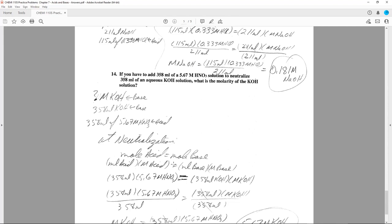Let's look at 14. If you have to add 358 milliliters of a 5.67 capital M HNO3 nitric acid solution to neutralize 358 milliliters of an aqueous KOH potassium hydroxide base solution, what is the molarity of the solution? Again, the key word, neutralize.